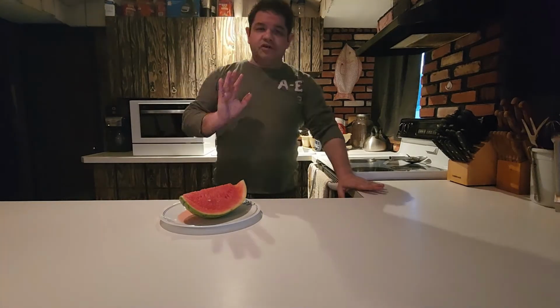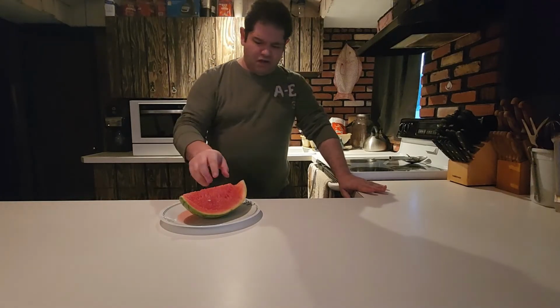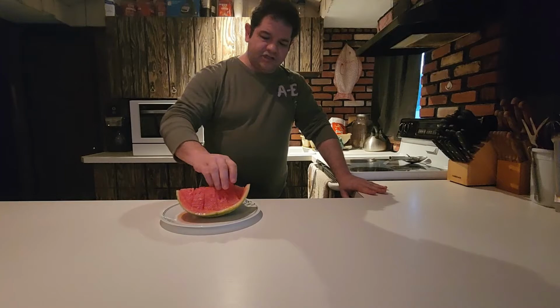Oh, that's so good. If you're trying this for the first time, don't do it standing up because your knees will buckle. Oh, my gosh.